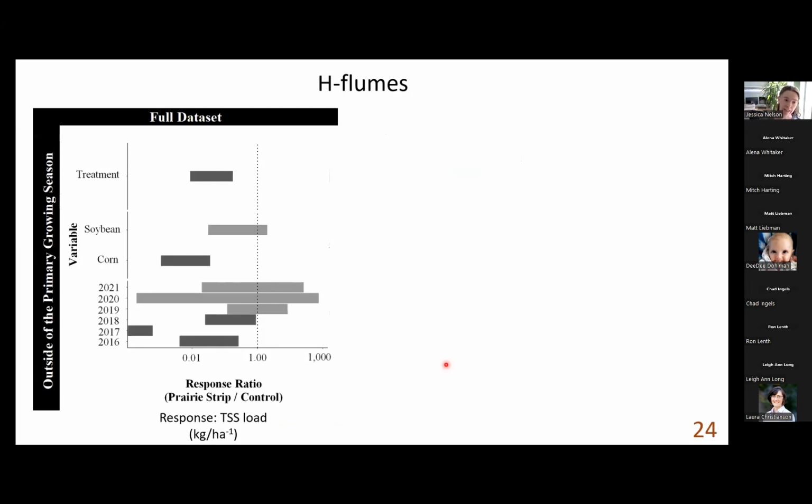We looked at the H flume data outside of that primary growing season, so kind of March till April, middle of May, depending on when crop planting was that year, and then the fall season when crops are more dormant. We saw a treatment effect where prairie strip had less soil movement than the control did. And we saw an interaction of prairie strips with corn, and when corn was planted that year, we saw significantly less soil or sediment transported from a prairie strip field compared to a control.